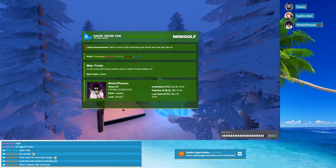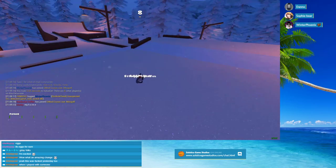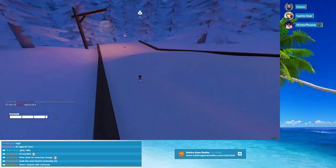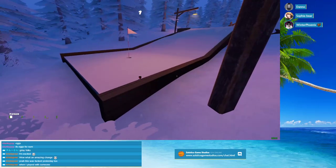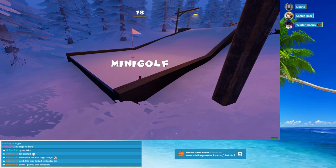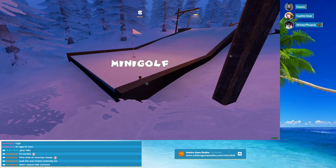Hold on, I gotta see this. I got in, but it went out of bounds. Numbers are working against me today. Will colors work? No. I busted the colors. There's a bunch of stuff I had to fix in mini golf. We changed some base game mode stuff.